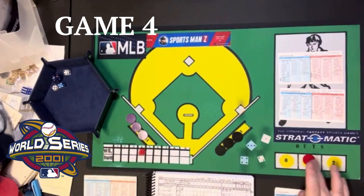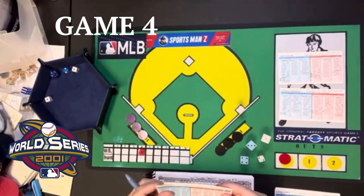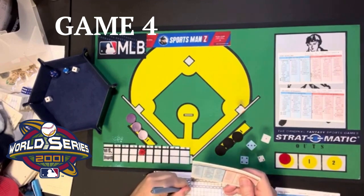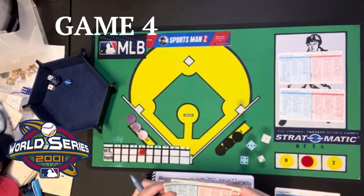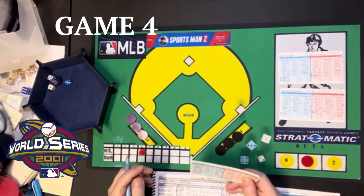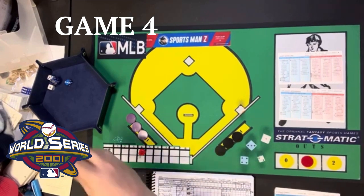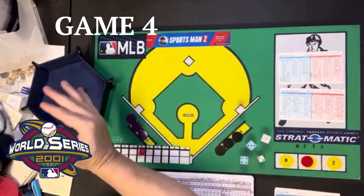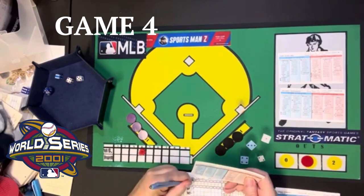We move along, moving right along to the top of the fourth in a 1-0 game with Tony Womack, the leadoff hitter here. He gets a 2-2, and that's going to be a line out max to second base. One out. And Craig Counsell is the batter. He gets a 3-6. That is going to be a line out to first base. Oh, okay, hold on. And Luis Gonzalez is the batter. And he gets a 6-9, and 6-9 is going to be a fly ball right field. F9, no runs come in for the Diamondbacks in the fourth.